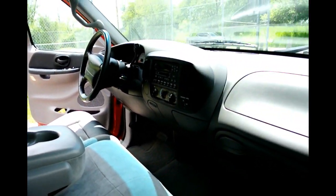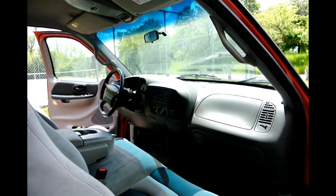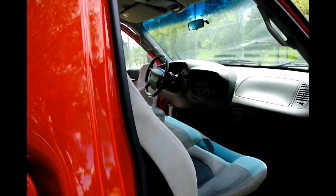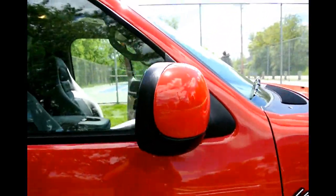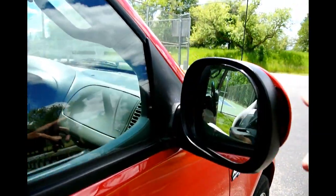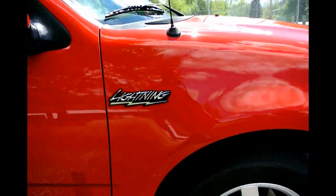One thing good about this truck, it's got lots of glass. So you got excellent visibility. There's no blind spots anywhere. All these mirrors, I just want to point out, they have turn signals on them. There's your Lightning badge.